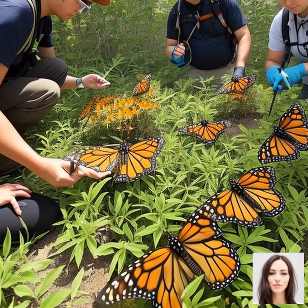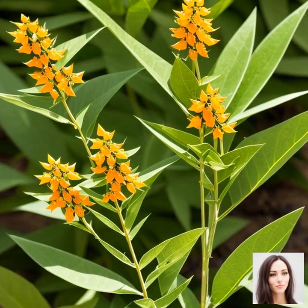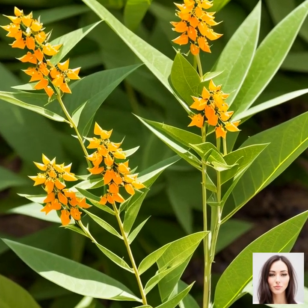Once emerged, the adult monarch butterfly has a striking appearance with its iconic orange and black wings. These beautiful creatures have a relatively short lifespan, ranging from 2 to 6 weeks. However, the last generation of monarchs, born in late summer or early fall, are known as the Methuselah generation. This generation can live up to 8 months, as they are the ones responsible for the Great Migration.